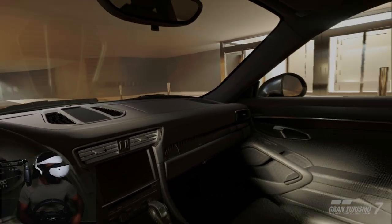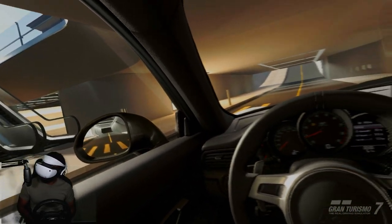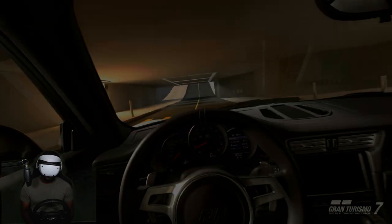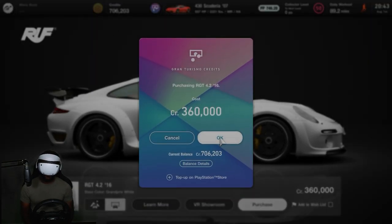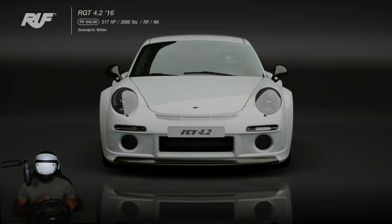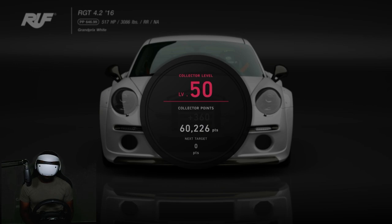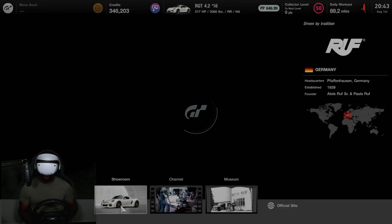All right, I mean, pretty much all there is to it. We did the 360, we did all that, so let's go ahead and purchase this bad boy. I'm so broke, I need more money. Polyphony, why are you taking my money?